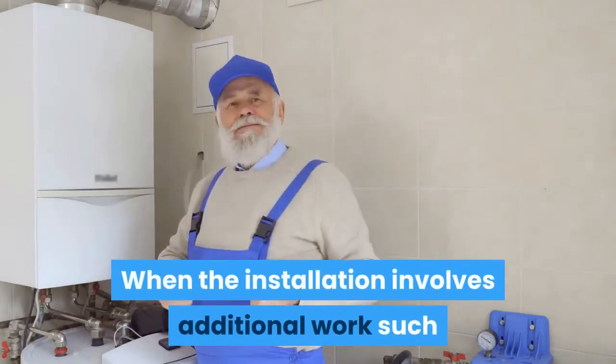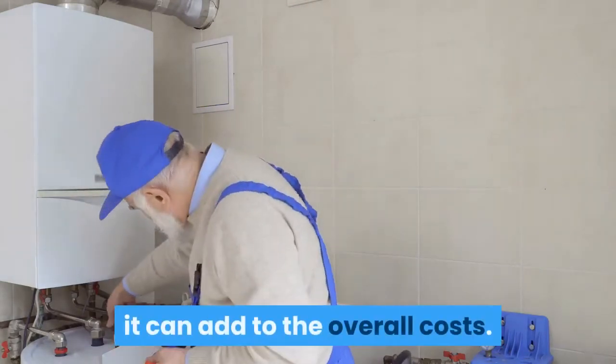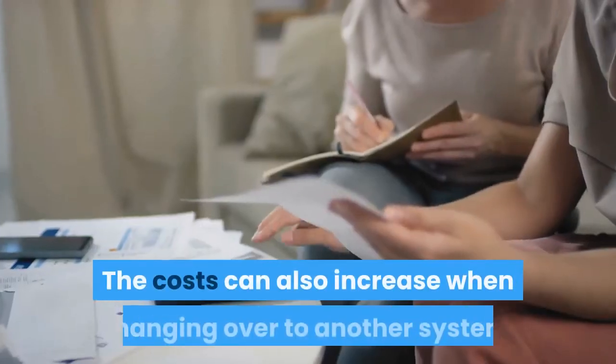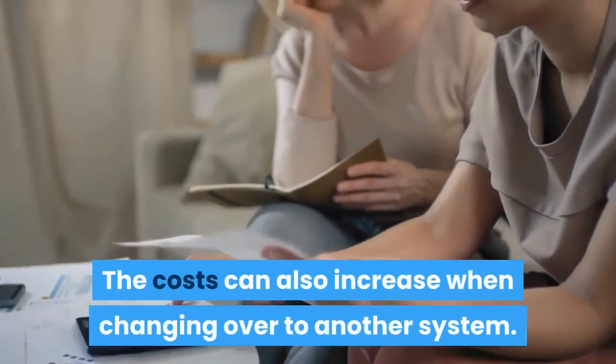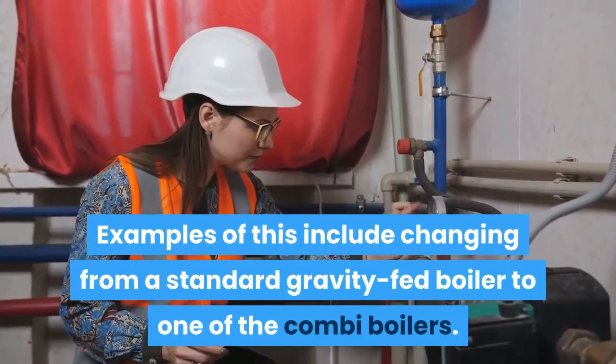When the installation involves additional work such as pipework modifications or scaffolding, it can add to the overall costs. The costs can also increase when changing over to another system. Examples of this include changing from a standard gravity-fed boiler to one of the combi boilers.